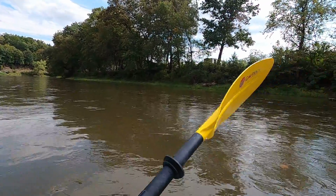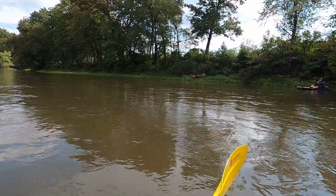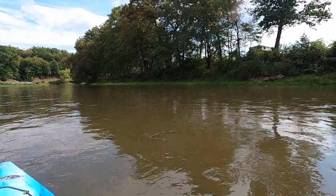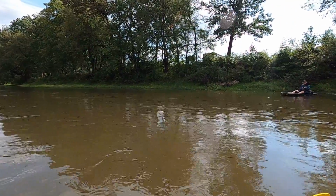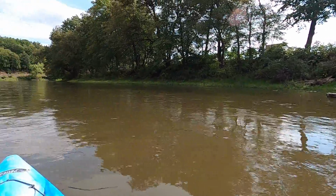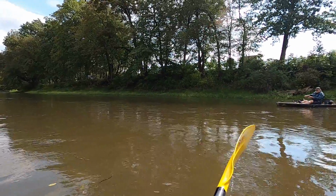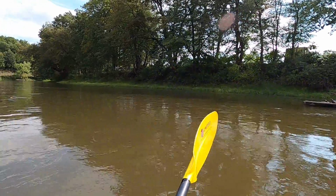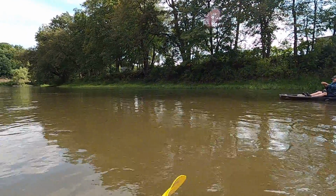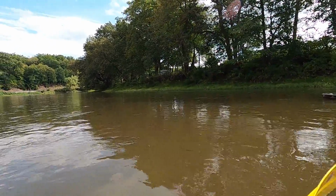Here it is, French Creek Farms. This is the first site upstream, camper on it. There's no electric, no sewer, but there's a water well head that you can get water from down here. Is that a pump well? You have to pump it? Hand pump, yeah. Hand pump well. You can get fresh water from it.